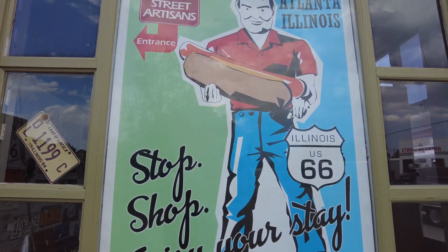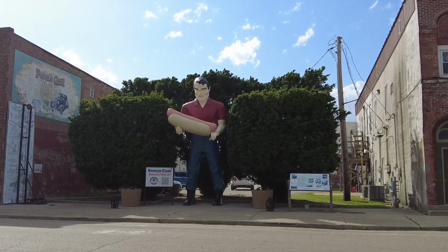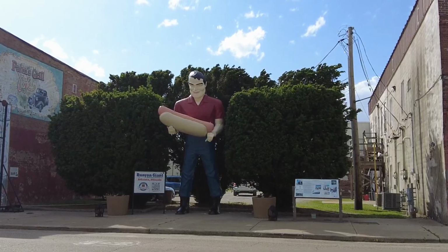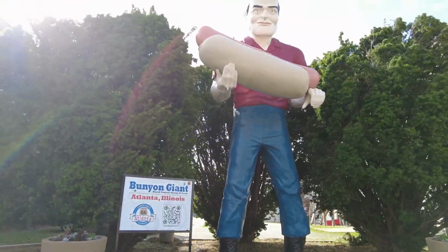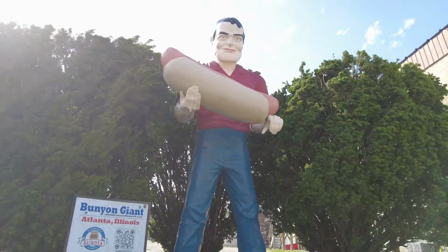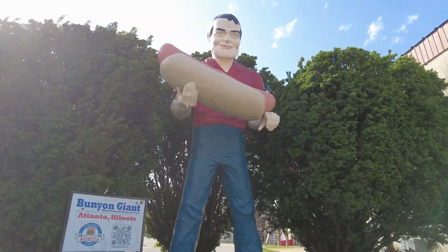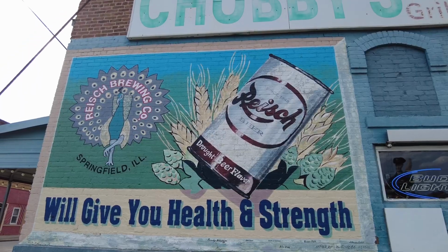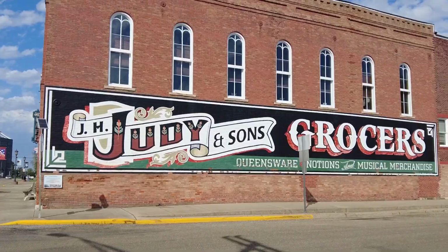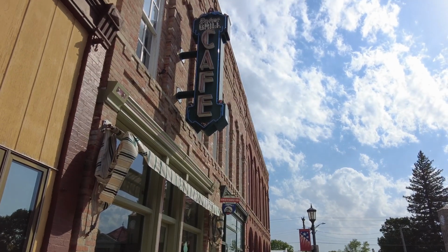Across the street is the Bunyan Giant, a 19-foot tall muffler man holding a hot dog. It stood at Bunyan's Drive-In restaurant in Cicero, Illinois for more than 35 years and has now found a home here in downtown Atlanta. This was a neat town with an old stretch of the original highway, lots of cool murals, and the nostalgic Palms Grill Cafe.